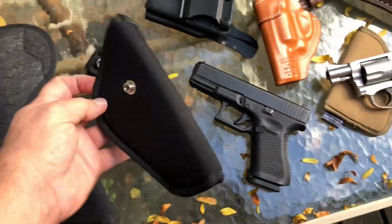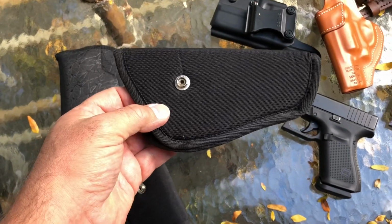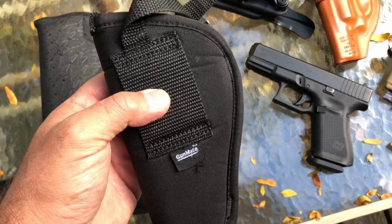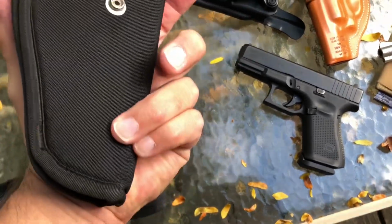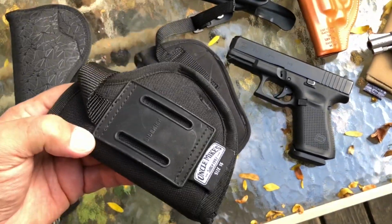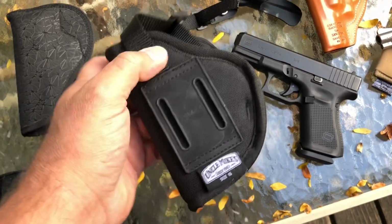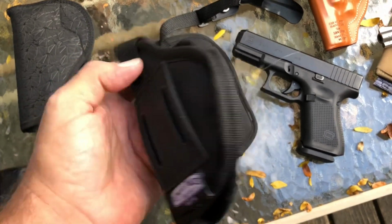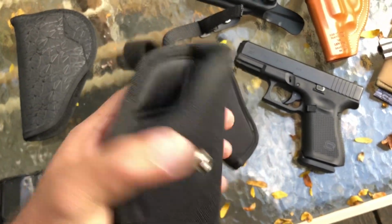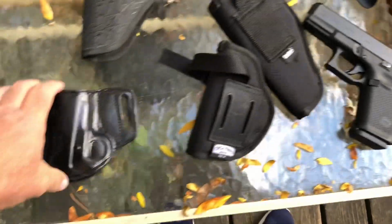Here's some stuff I used in the past. I think I used this for a Taurus revolver I had. Out of the waistband, clips on the belt. Don't want to put any company down or anything like that, but I really don't have a lot of use for that type of holster. Same thing with this. This was for a snub nose I had. I think it might have been an EAA Windicator. Not 100% sure, but this didn't meet my needs.